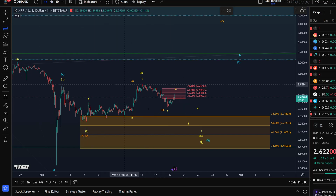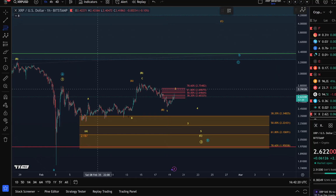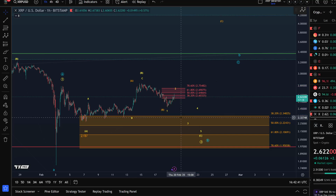But if we take a look at the B wave pullback here in orange, which is a corrective pullback in an already unfolding third wave to the upside, then normally the pullback should be in 3 waves and it should hold above the 78.6 retracement, which it's done. It's actually reacted nicely to the 61.8 retracement, which is an ideal pullback level for a B wave. Now, I don't know at this stage which one it is, right? It's just that we are now in resistance, so the market will have to make a decision here.